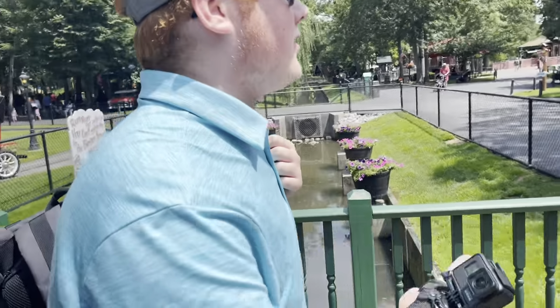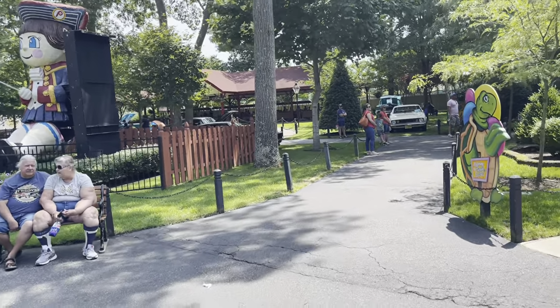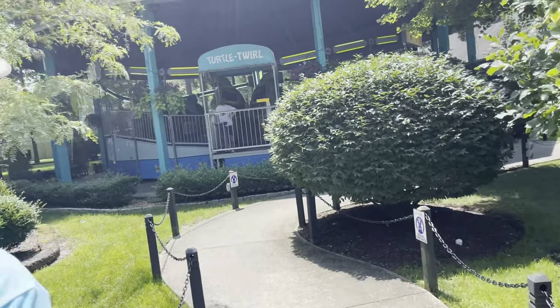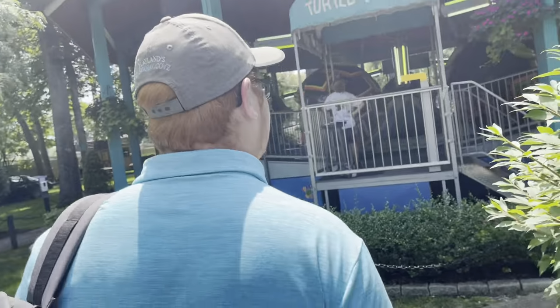Yeah, you want to go on the train now? Yeah. Okay. Doesn't look like it has as much of a line. I think it's about to leave though. Yeah, it is. Maybe you want to ride something else instead, Turtle Twirl? That's good. I love this. Oh, look, it's starting a cycle too. Great. This one also spins a lot fast. Yeah, I like tilt twirls.